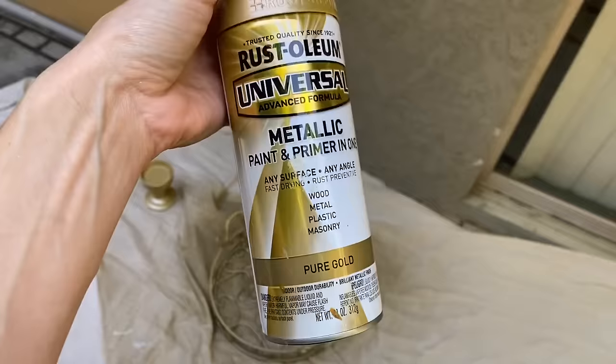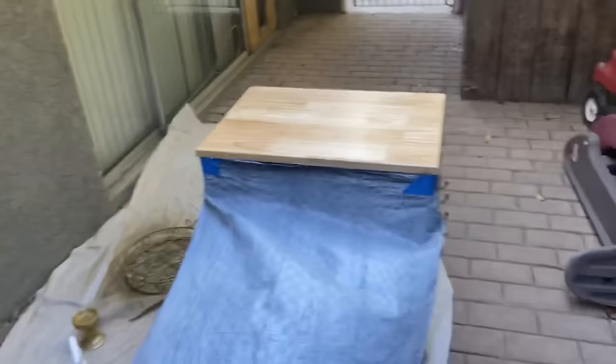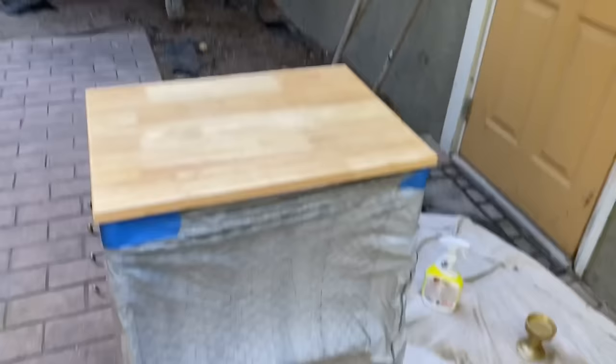Okay, so after I painted that gold, I decided I want to paint the top white. And so I'm using this to paint the top white, and I've covered up around the edge, and I think I need to put more tape on the bottom.